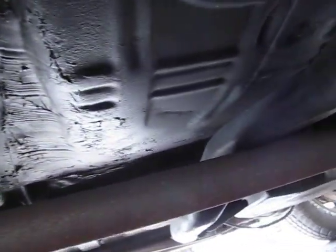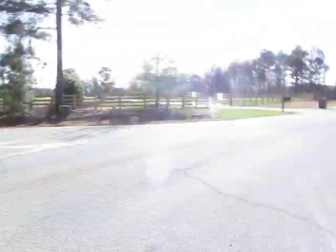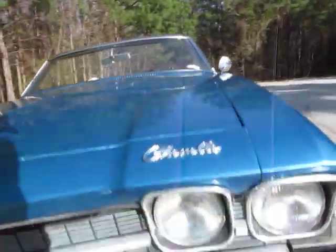Nice solid frame rails underneath the car. Floor pans. I know there were a couple of rust spots on the car before the car was painted, and they were cut out, welded, and replaced. So I'm not sure that I can say it's a rust-free car. Obviously, we found a rust hole in the trunk pan, but I can definitely say it's no rusty bucket.